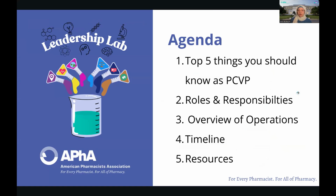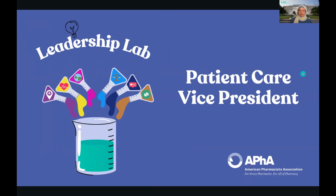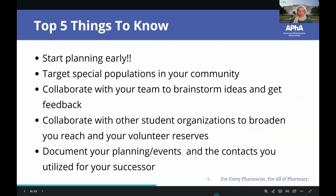Here is an agenda of what we're going to discuss today. We're going to talk about the top 5 things that you should know as a patient care vice president, the roles and responsibilities that come with the position, an overview of operations, a timeline, and resources. So, patient care vice president, what should you know?